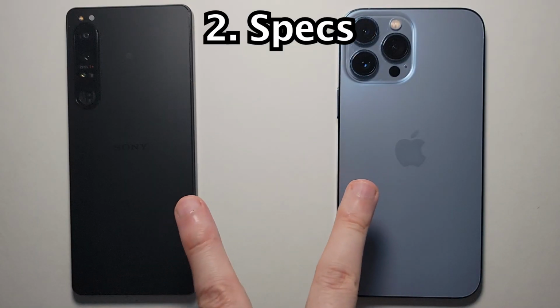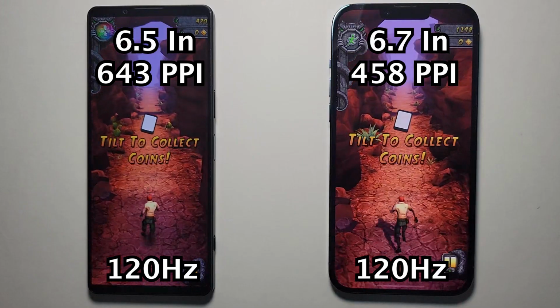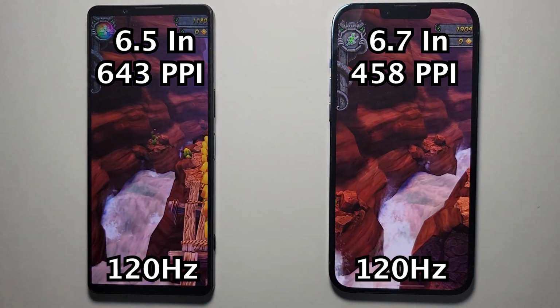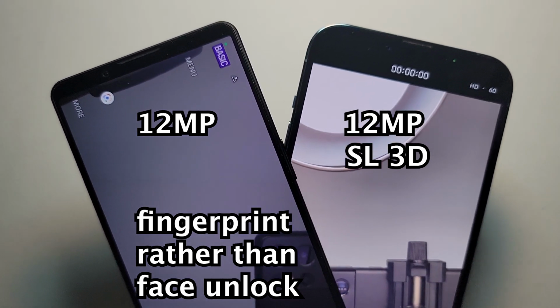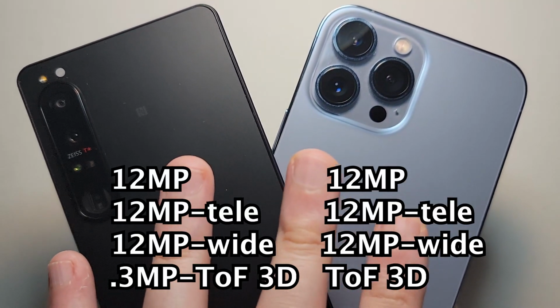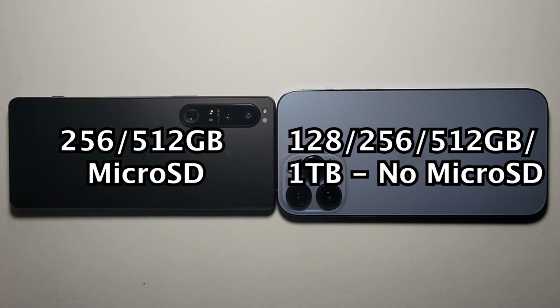Alright, so now for the specs. The iPhone has a slightly larger display, but the Sony's is 4K. The iPhone has an extra camera on the front for Face ID. And on the back, both phones have a quad camera setup. The iPhone has more options for storage, but the Sony supports micro SD.